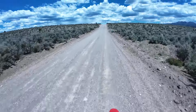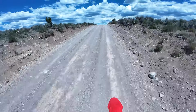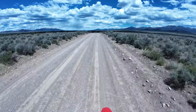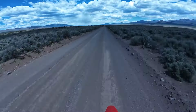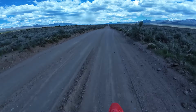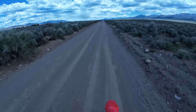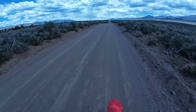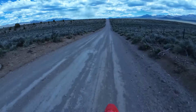Awesome day for a ride. Wondering about that weather though. I'm not wondering too hard, but I didn't bring any rain gear. It said perfectly clear and sunny, but you know how it goes. Anything's possible in the late spring, I guess, especially coming off those higher mountains in Great Basin. So hopefully if it does rain, it's going to stick up in the mountains, but we'll see.